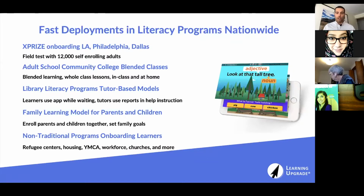Then the last one is our non-traditional programs. As Vinod mentioned, we work with the Somali Bantu Association. We also work with UMI Learning Center for those refugee centers. We work in housing, YMCA. Workforce is a new one for us, but we started working with one of the largest meat manufacturing plants in the United States. We also work with hotel chains, and they provide Learning Upgrade in some cases as a bridge to their workforce education.